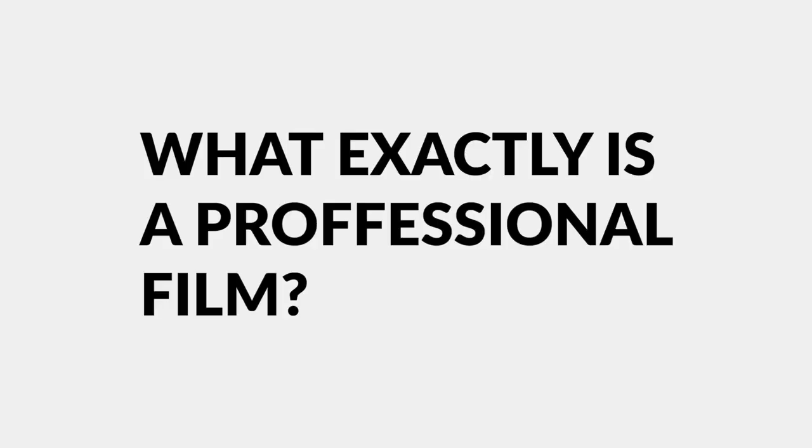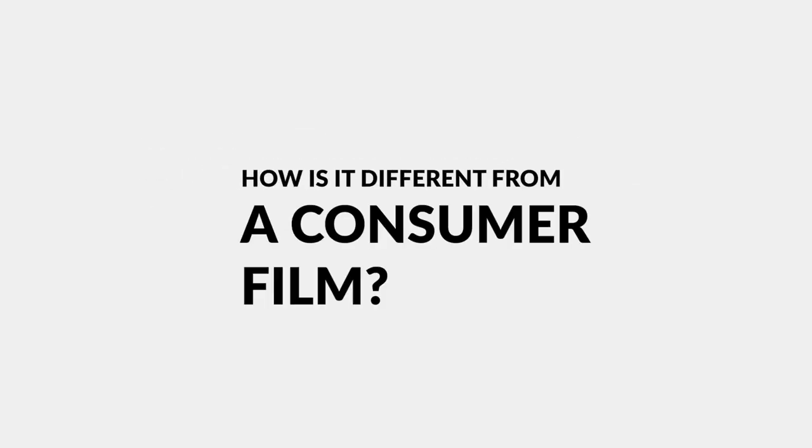And half the reviews that you find online call it a professional film stock, and the other half call it a consumer film stock. Which brings up the question, what exactly is a professional film, and how is it different from a consumer film? Personally, I don't care. I find these arbitrary definitions to be a bit silly. As far as I'm concerned, film is film, and if it serves the function and gets the job done, then it's as professional as it needs to be.